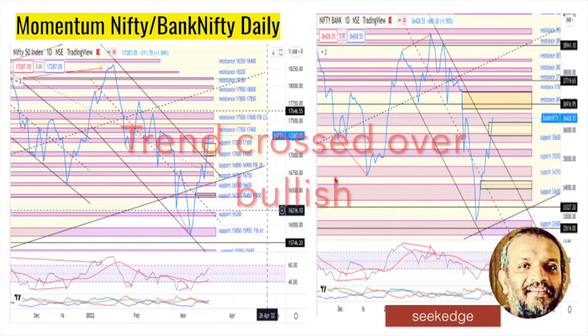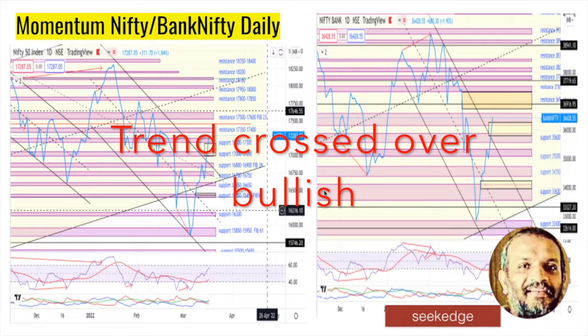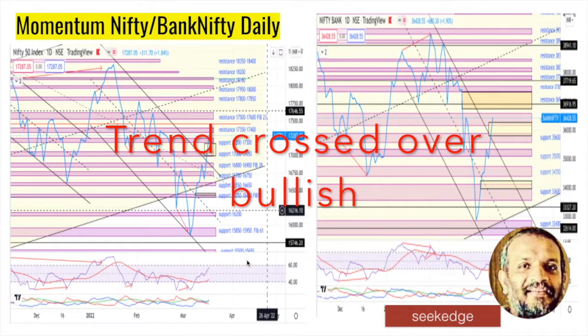The momentum we already saw. Right? There is no divergence, it is heading up. You can see that. This is what we are talking about. The momentum is rising, but sideways onwards. Right? This is about the short term, or the daily candles. Medium term, we already talked about. The momentum is sideways itself, but bouncing from the bottom. Right? That is the medium term.